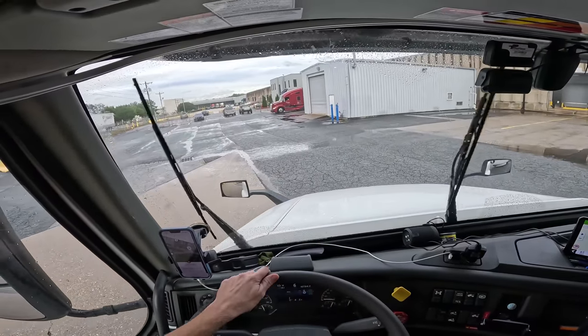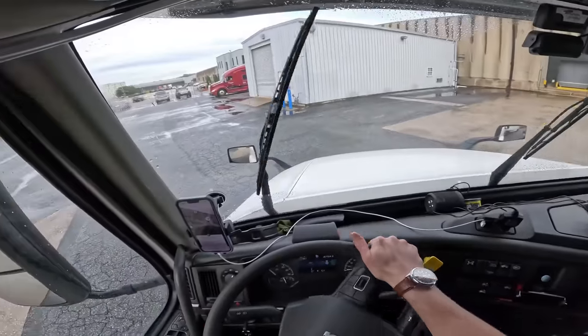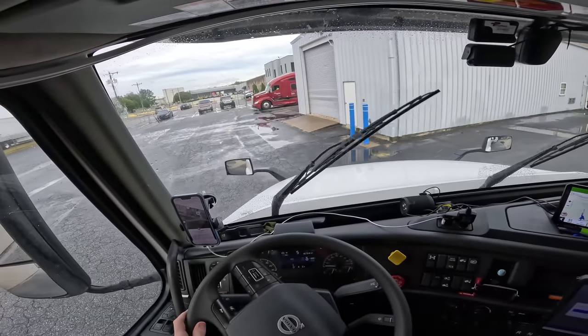Oh, there's an open gate right there. So it looks like I can go over there. So I'm just gonna park here, go check in, and I'll be back with y'all in a minute.